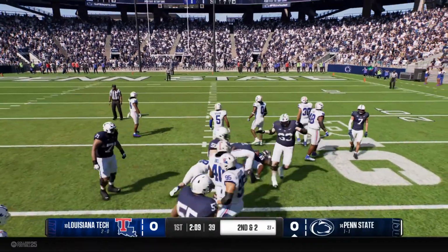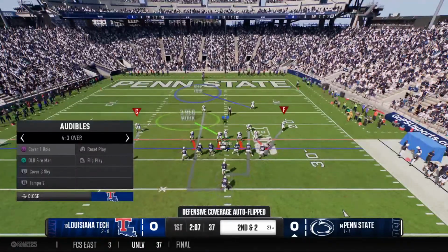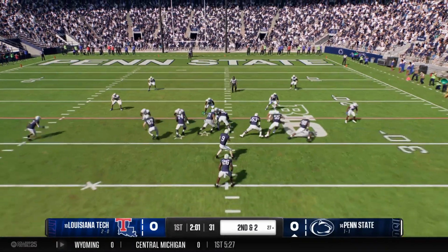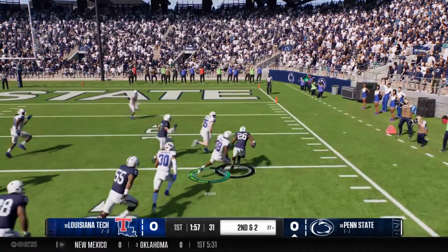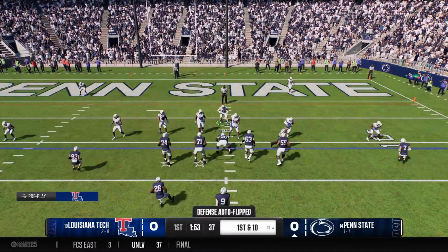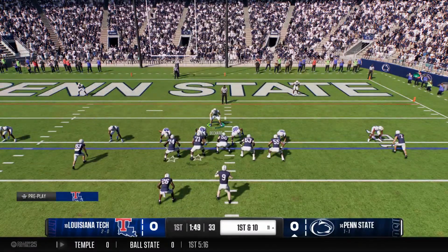And a nice run there before the defense finally makes the stop. 8-yard pickup on first down leaves them with 2nd and short. The corners are walked up tight. They'll keep it on the ground. He got a bunch and looked close to getting a lot more, but he's got the first down. The Nittany Lions looking to take advantage of this red zone trip.